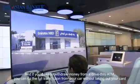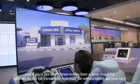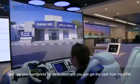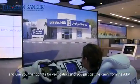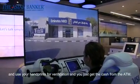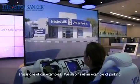And if you'd like to withdraw money from a drive-through ATM, you can do the full transaction from your car without taking out your card, use your handprint for verification, and you just get the cash from the ATM. This is one of our examples.